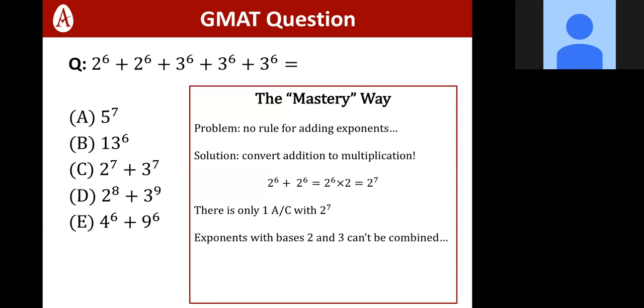There's only one answer choice with 2 to the 7. We have these different bases, 2 and 3. We can't really do anything, so the answer has to be C, and we can get this question right in only 30 seconds. And that's a type of thinking and a type of insight that you will need to develop if you want to get a score that's very close to 700.